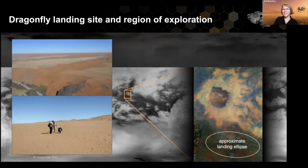This is a picture of an analog on Earth that is somewhat similar to the dunes on Titan. This is from Namibia, the Namib Sand Sea. We're talking about dunes, but these aren't like the small dunes that you go up and down over at the beach. These are big dunes, right? And that means the spaces in between the dunes are also very large.